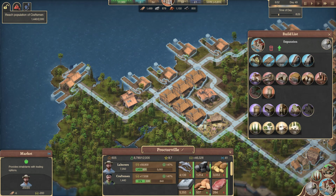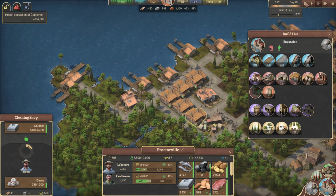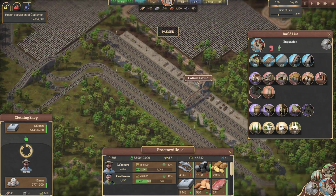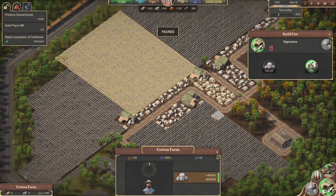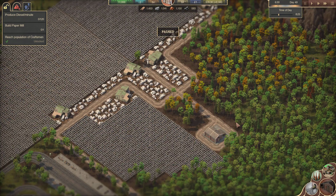Okay. All right, good. So now we're making 510 clothing, which is plenty. But at 510 clothing, we need half that much cotton, which is 255. We need to be making 255 cotton, and we're making 40 times 5, 200.